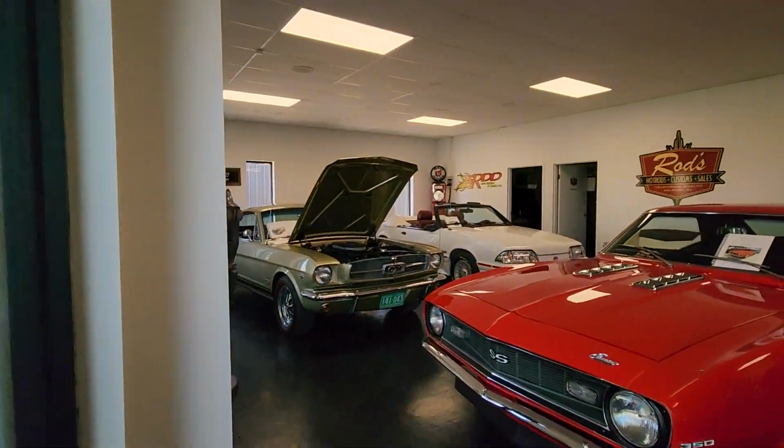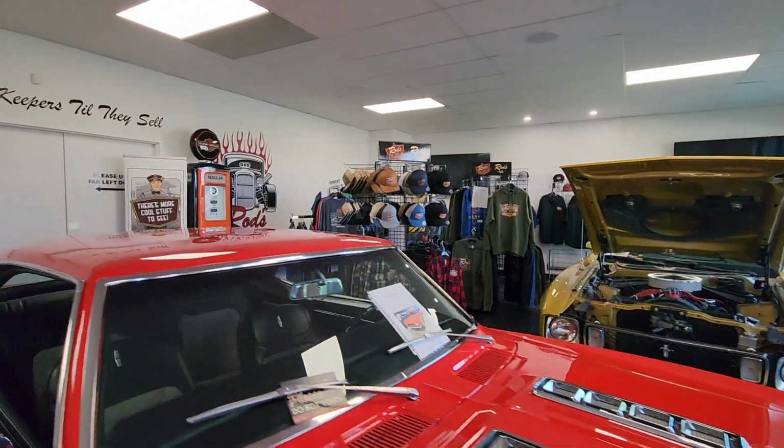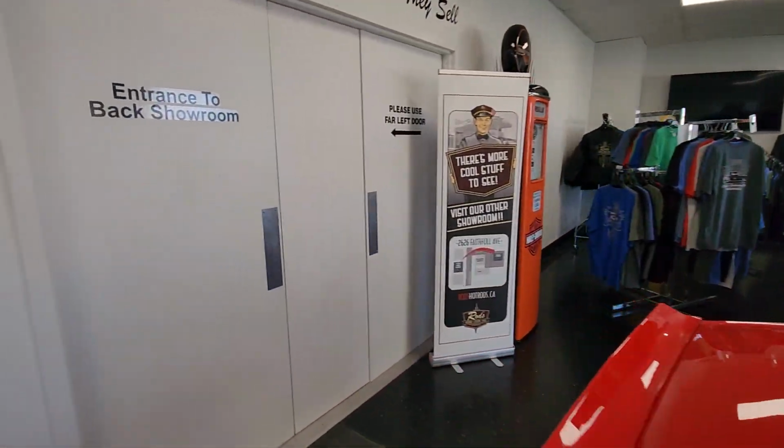Alrighty, in we go. So we got a few vehicles to show you today. What's changed up here? There was something else in here. Oh, yeah, there was a Mustang up here. Yeah, and now we got a Camaro. That Mustang's moved to the back.